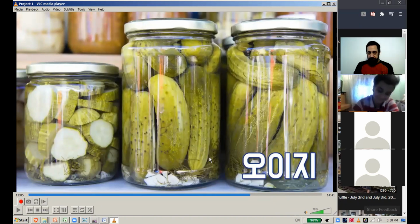So it's a special type of sour pickle. Here in Europe, we only have sweet pickles. So if I go to the grocery store and buy pickles, they will always be sweet. And I can't get any of the nice sour ones, which is a little bit disappointing, but let's listen.